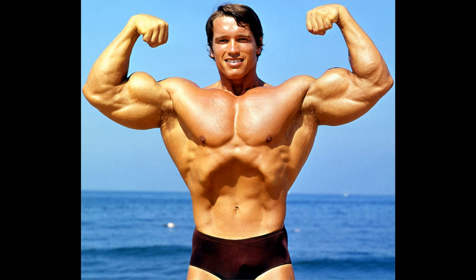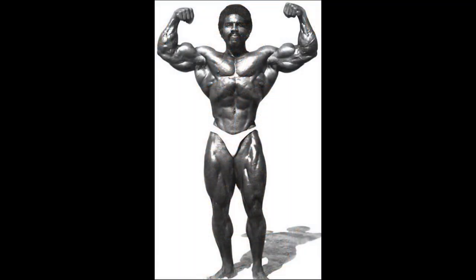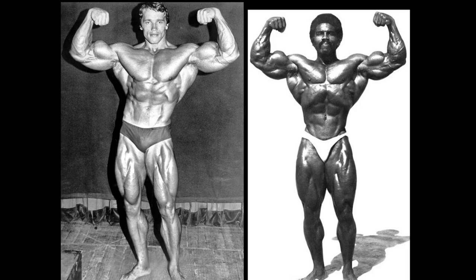But anyway, this video is dedicated to the best of the very best, and there wasn't too many guys that would touch Arnold, but there was Robbie Robinson, and without a doubt, he was matching Arnold in the arm department, and probably a better waistline as well. So it is definitely worth a quick comparison between Arnold Schwarzenegger and Robbie Robinson in the front double bicep pose.